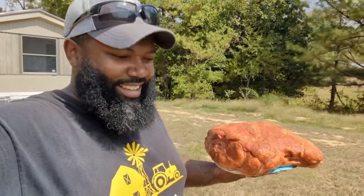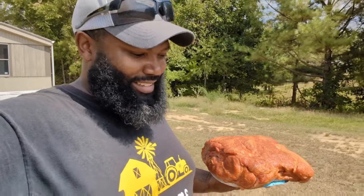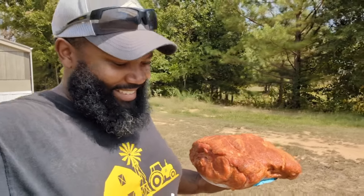All right, it's getting real now. Got this big old 2-pound pork butt getting ready to go on the grill. Get this thing smoking so I can get it done by dinner time so Megan won't be mad at me. But nah, she's going to be good. Boys, fixing to put the meat on the grill.